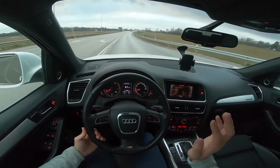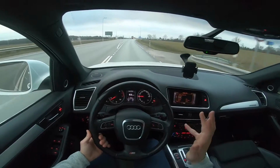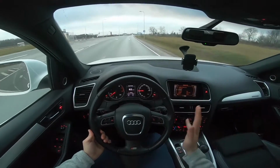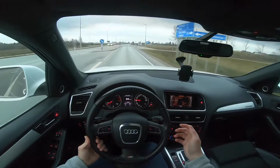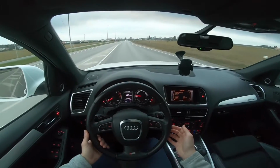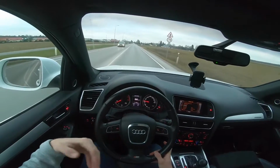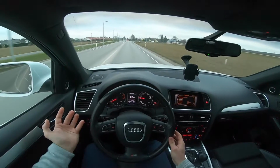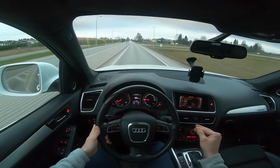And in reality, do not look at the spreadsheets. On the highway, if you're getting, let's say, 8, it's good for this car, for this engine. If you're getting, let's say, 12, 13 in the city, it's really good. And I wouldn't be surprised if you found yourself having the average around 10, 11, maybe even 12. Just so you know, this isn't a car to buy if you're after fuel consumption.